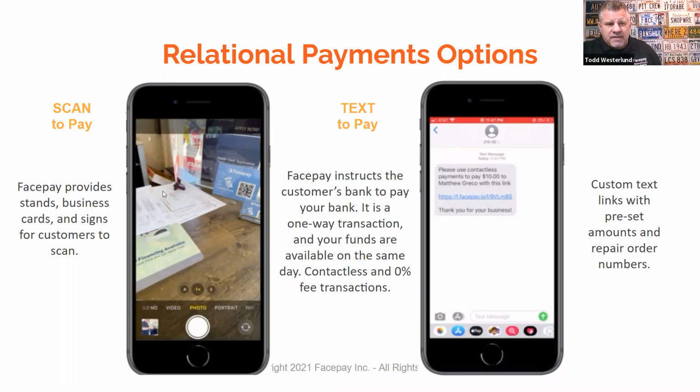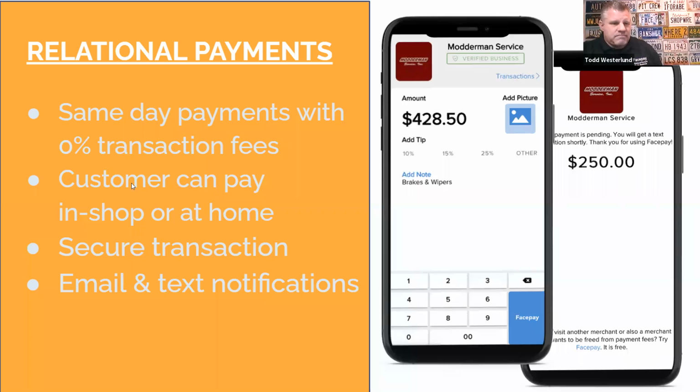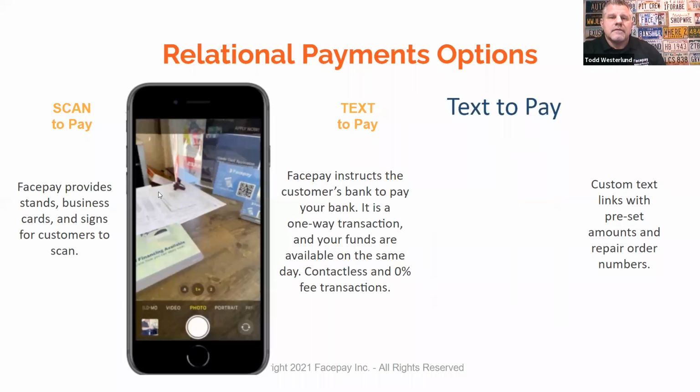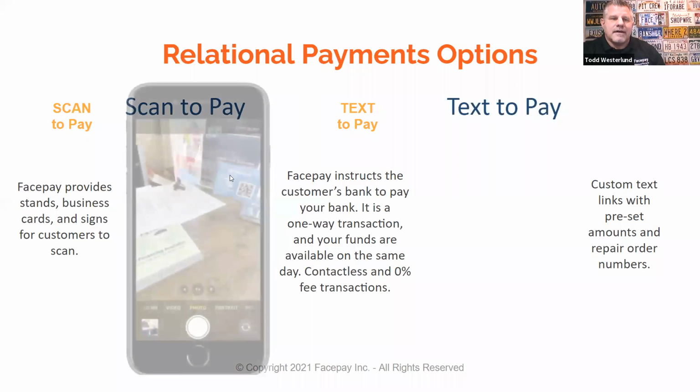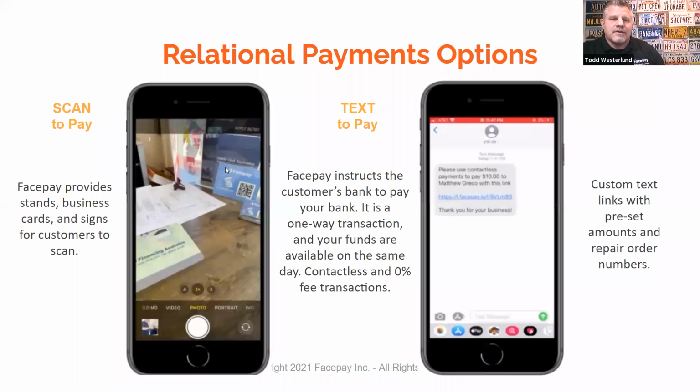So first I'm going to show you is just scan to pay on. Whoop, I got to go back. How do we go back? It was on that Google thing, not on the PowerPoint. So, okay. So it's not going to play the videos. That's awesome. Technology never fails on a PowerPoint.